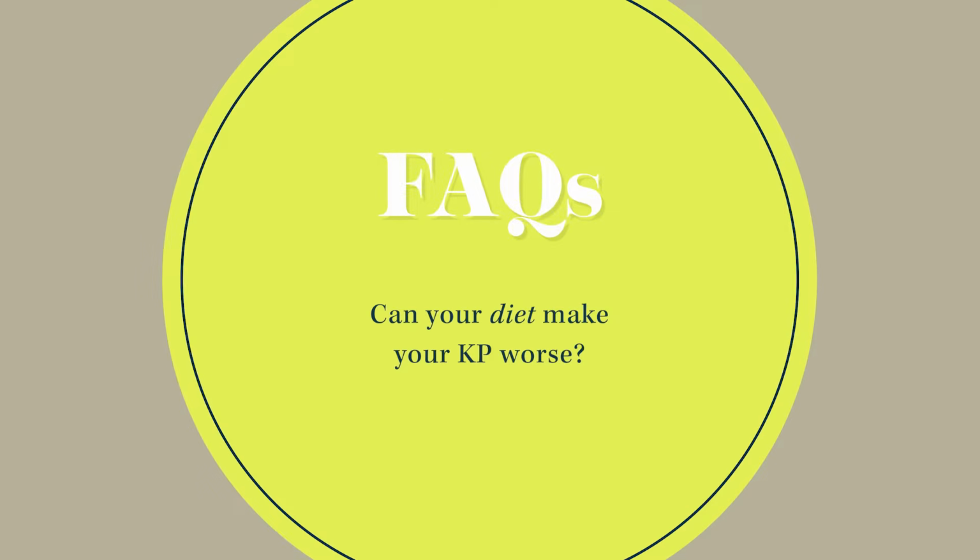Can your diet make KP worse? There's nothing in the literature that says that a certain type of food or food group will exacerbate your keratosis pilaris, but certainly if you feel like your KP flares after eating pepperoni pizza, maybe you need to stay away from pepperoni pizza before you wear a strapless gown. But I don't think that there's a direct connection, at least as far as I know in the literature.